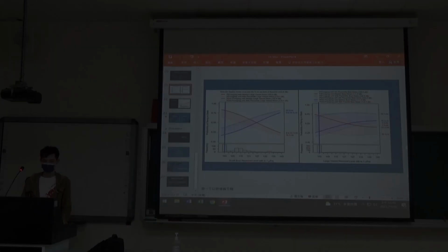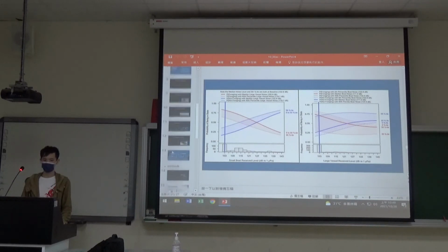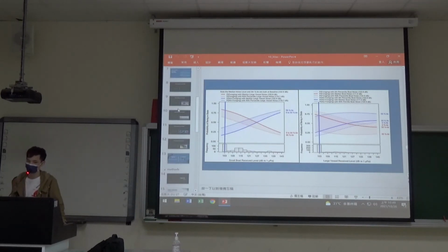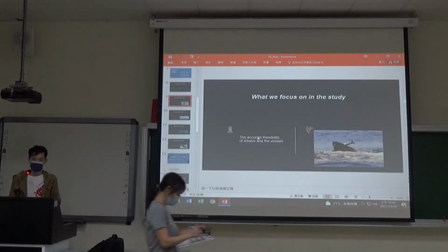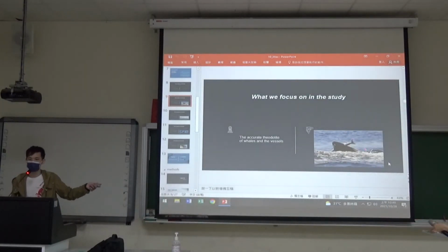What is the meaning of foraging? This is foraging. It means they are eating.